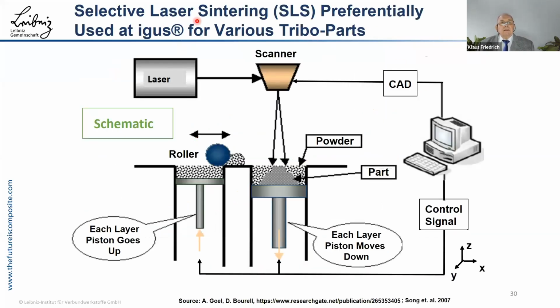Igus prefers now selective laser sintering in most cases for their various parts. So this is a more precise and more accurate method, I think, than the fused filament fabrication method. Here we have our polymeric powder, and this is moved with a roller into another cavity, layer by layer, and after each layer, a laser beam is locally sintering the powder material. The rest of the material is removed and used later for other purposes. And so layer by layer, the part is built up before it is completed.